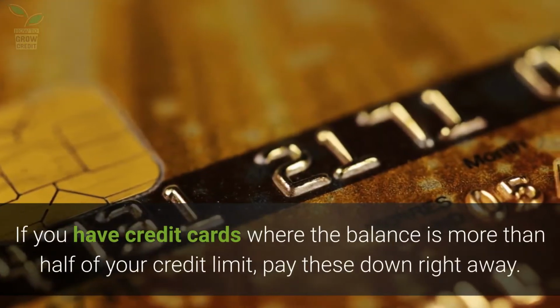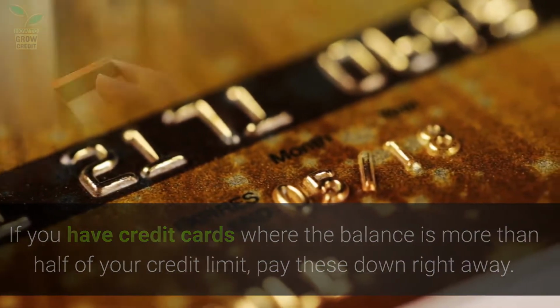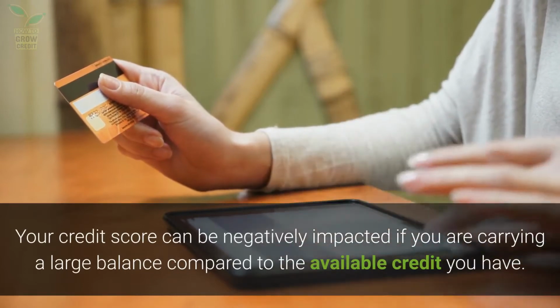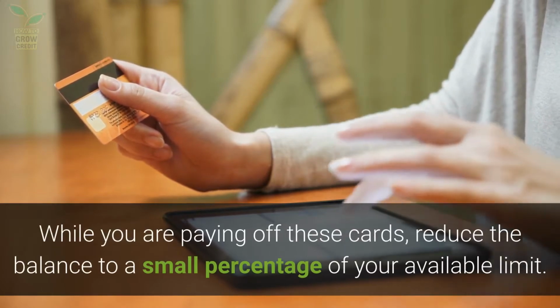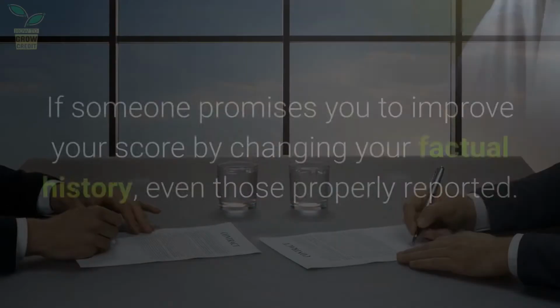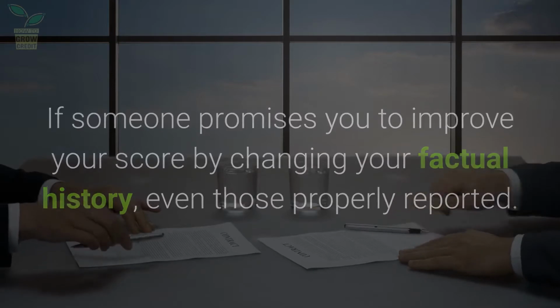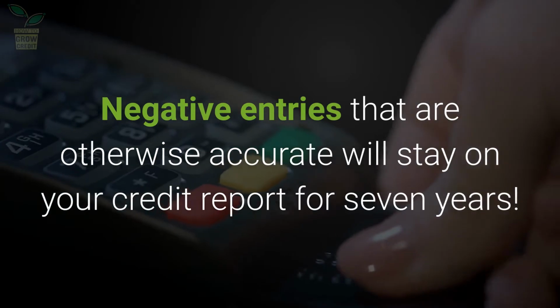If you have credit cards where the balance is more than half of your credit limit, pay these down right away. Your credit score can be negatively impacted if you are carrying a large balance compared to the available credit you have. While you are paying off these cards, reduce the balance to a small percentage of your available limit. If someone promises to improve your score by changing your factual history, know that even properly reported, negative entries that are otherwise accurate will stay on your credit report for 7 years.